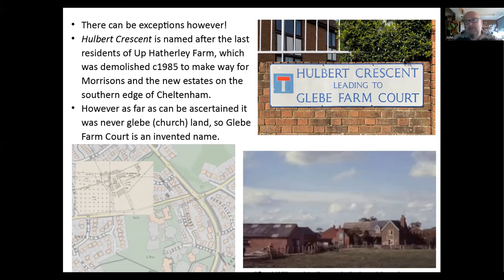However, although it's called Holbert Crescent, it says leading to Glebe Farm Court. As far as I can ascertain, it was never church or glebe land. So that part of the road is invented. And I remember the farm well because I used to collect eggs from the barn on the left with the old Jeff Albert. That was when I was about 6 or 7. But I used to do it quite a lot. I used to enjoy it.